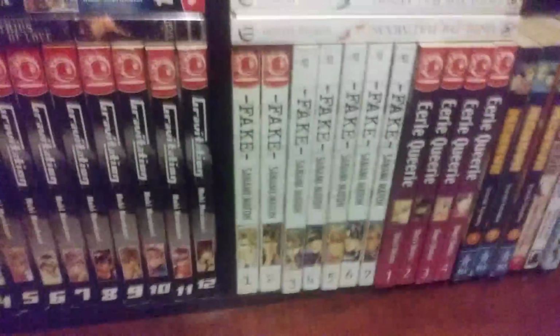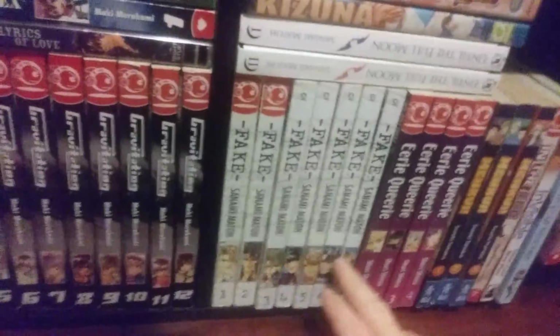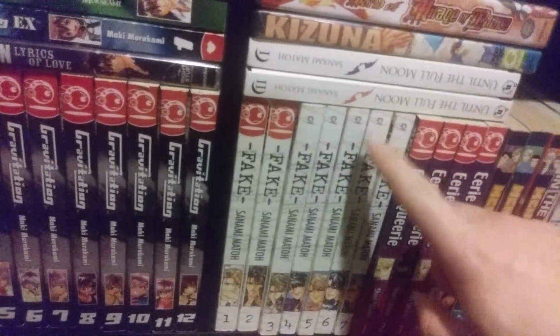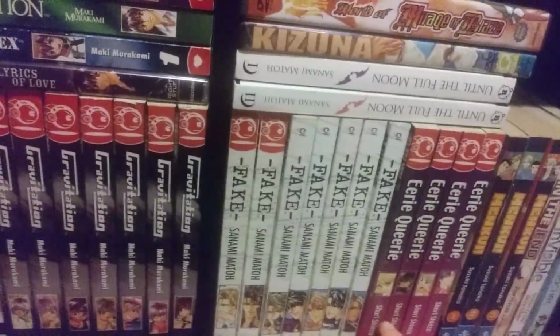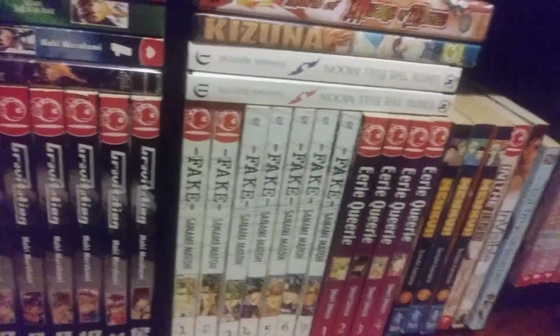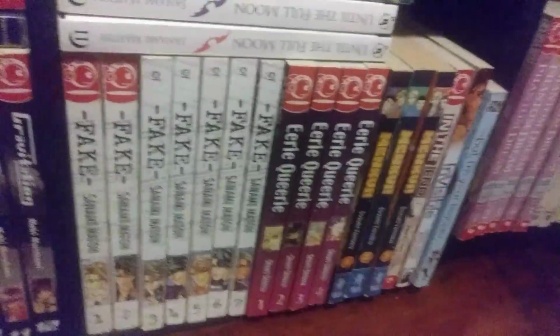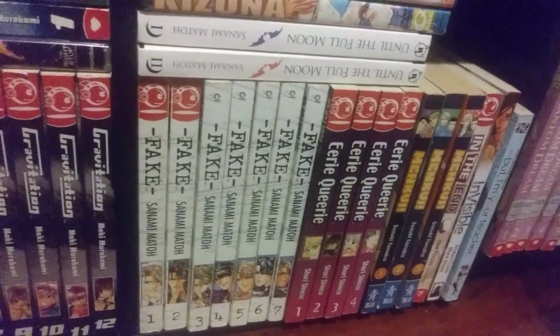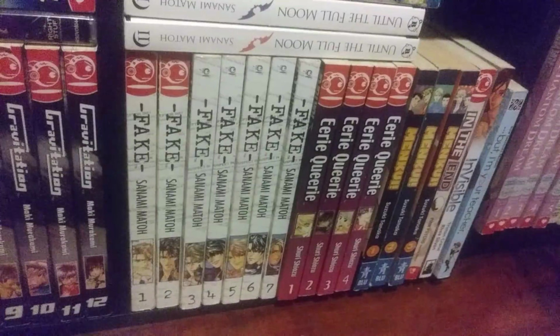Yeah, but next up, Fake. It's a comedy. It's about cops. It's okay. So it's enjoyable. This one right here, Eerie Query, did not like. Had it in my collection forever, and I just didn't enjoy it. Thought I would. It's not really. I don't even think it should be in this section.